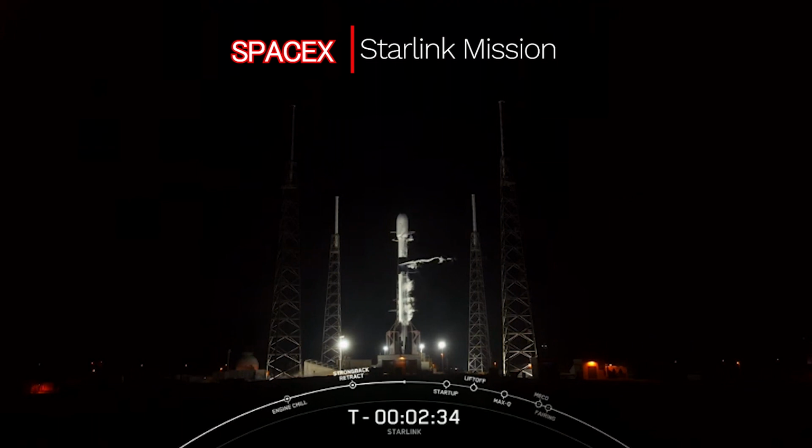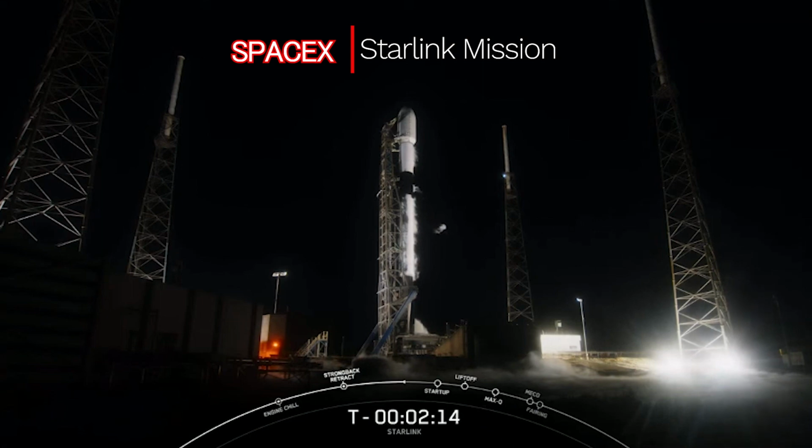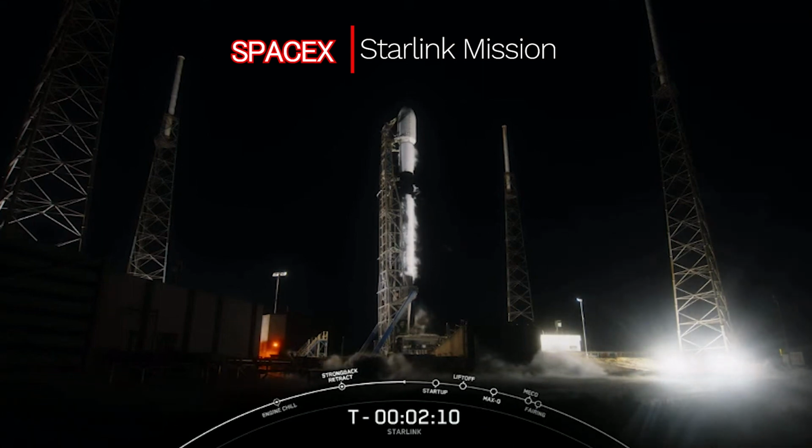Those slight clouds that you see coming away from Falcon 9 are nothing to worry about. Those are just gases above the LOX tank venting out into the warm Florida air. Really gorgeous views of our rocket on the launch pad tonight.